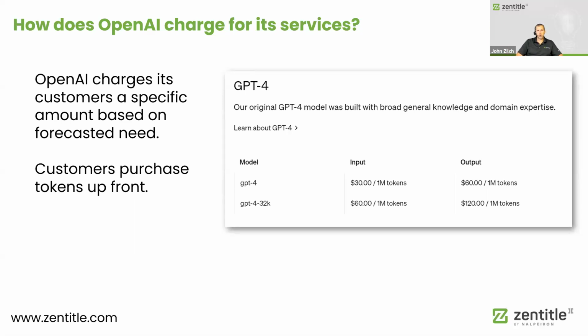Buy the brick, if you will. So you can buy a brick of 1,000,000 tokens for $30. And on the output side, you can buy 1,000,000 for $60. That was the pricing when I put the slide together. Of course, that's also changing as we get more advanced and evolve here, and OpenAI makes their changes, but you purchase those tokens up front.